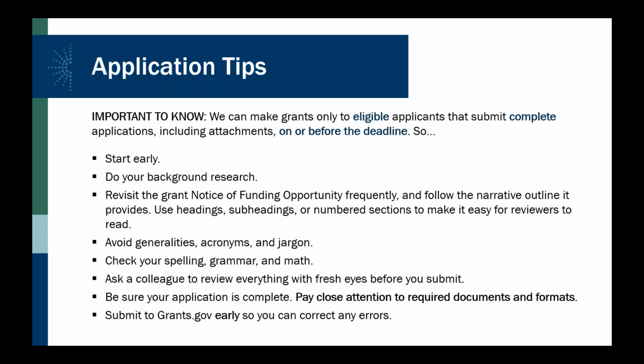Check your spelling, grammar, and math. Ask a colleague to review everything with a fresh eye before you submit. Ask them to act like a reviewer who's seeing this for the first time. Be sure your application is complete and pay close attention to the required documents and formats. Check it against the table of application components. Submit to grants.gov early so you can correct any errors.